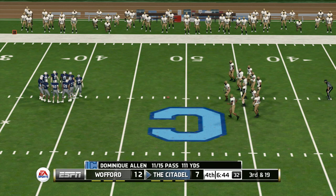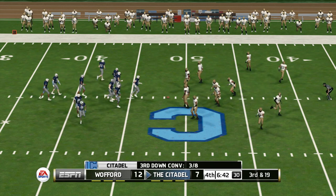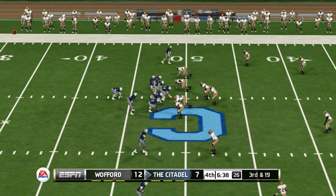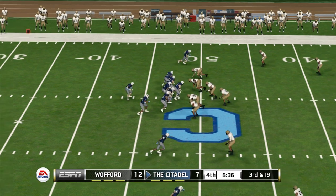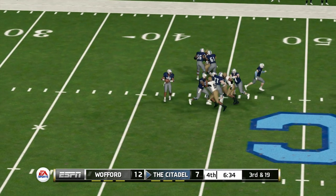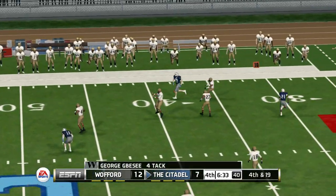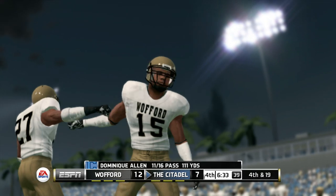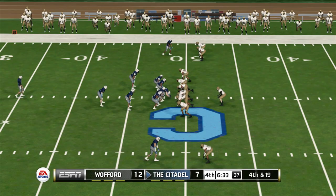So far this drive, the defense has been unable to stop them on third down. Fires that quickly, incomplete. I mean, he has his wide receiver wide open. You spend all those hours during the week to be able to get prepped and ready to go. You got an open man like this, just step and deliver and make the throw.